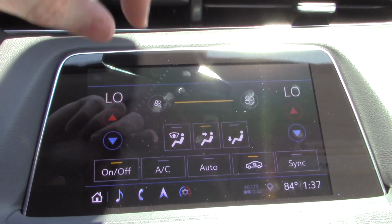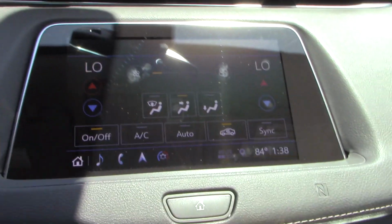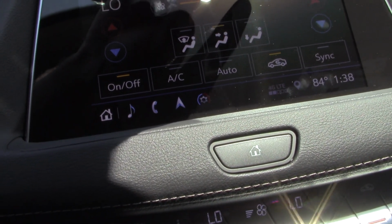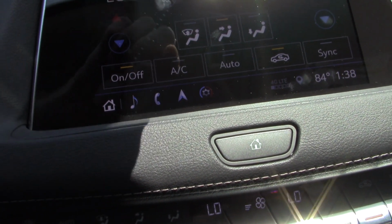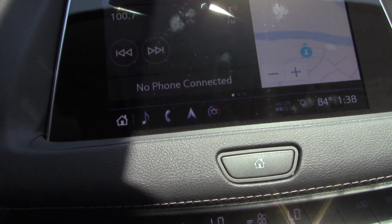I have it set really low right now. I hope that's not too much air. We'll turn that back down so we don't blow anybody away. And you can see that there's a few other options down here for the AC and other features. So let's go back home right here. That's going to take us back home.